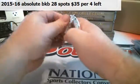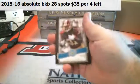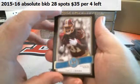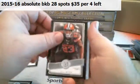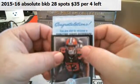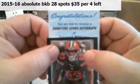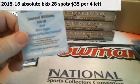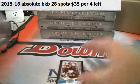This one may be a redemption. Maybe a redemption. It is a redemption. That could mean Jameis Winston because some of his stuff's live, some of it's redemption. To 99, Matt Jones. Base. Signature series autograph of Leonard Williams for the Jets. Some of the stuff is live and some of it is not. For the Jets, that's Mr. Ron.